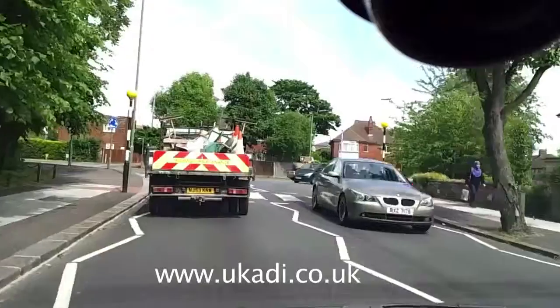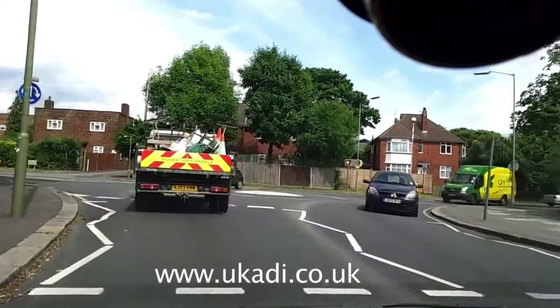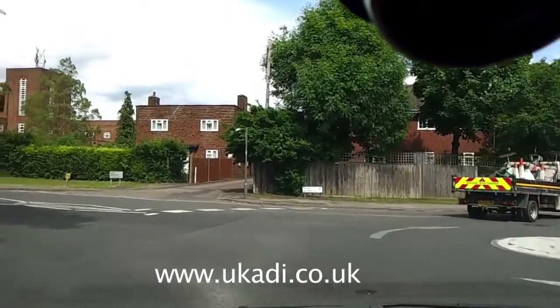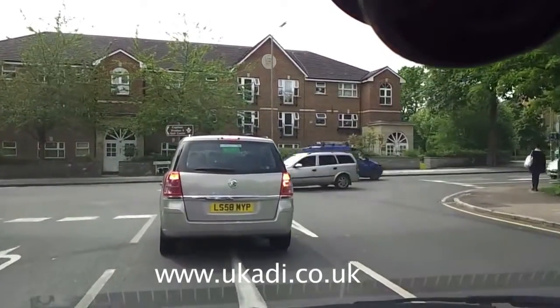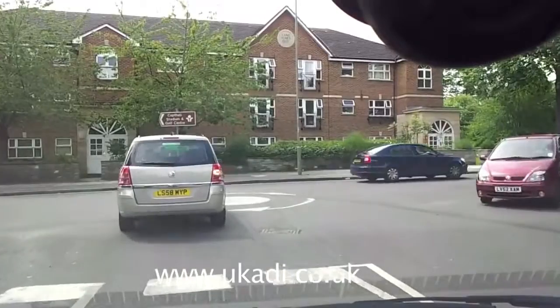Mini roundabouts are another type of junction that you might encounter during your driving test, and the examiner would still expect you to be able to deal with these safely, avoiding undue hesitation, as well as being able to deal with other road users and being able to deal with busy junctions safely.